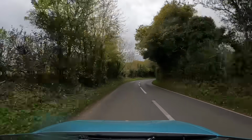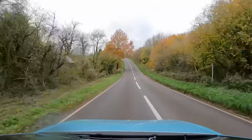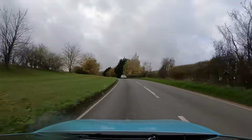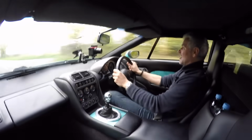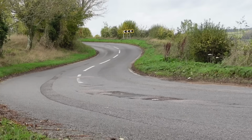But it is all about, oh, the handling is just great. It feels like a big, mild-mannered Elise. It is fantastic. And it is fast. Sort of seems to top out around 6.8, something like that.